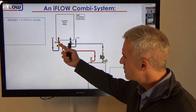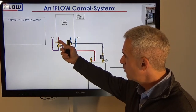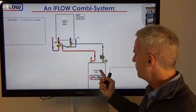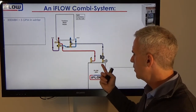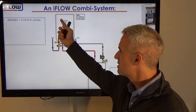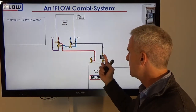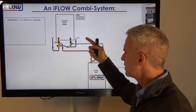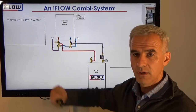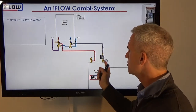But then we can also use it to do heating. So we take the hot water out of the tankless, we draw it into the iFLOW, goes through the hydronic coil in the iFLOW, and then the pump pushes it back into the tankless and then around and back again. So this is our heating circuit. So our domestic circuit would be cold in, domestic hot water out that way, and then our heating circuit.